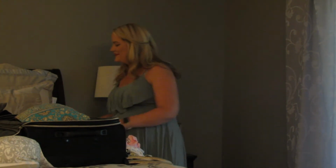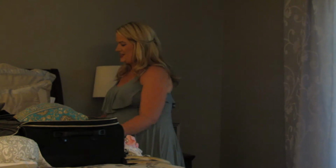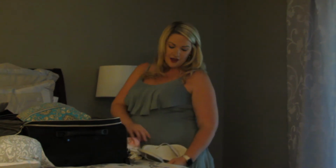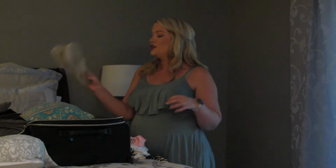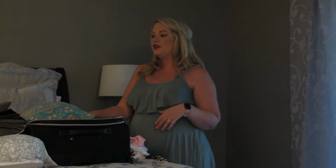Pack enough for your husbands too, because they forget stuff. And let's see. I would definitely bring some flip-flops for the shower. Again, like I said, I'm a germaphobe. These will be thrown away when I'm done. You can also bring slippers. I have slippers, I just don't want to put them in there yet because I still use them at home.